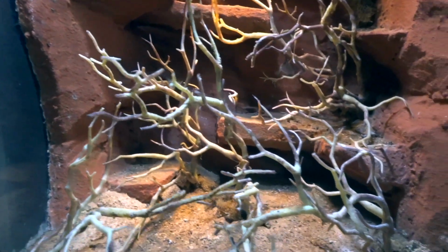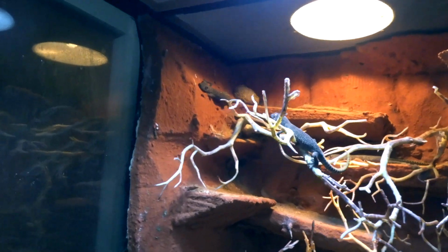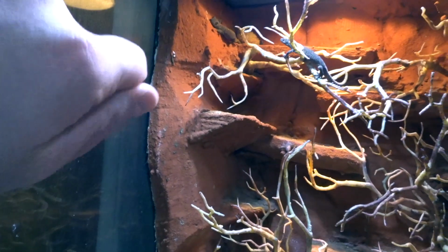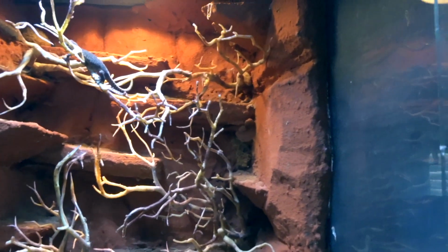I pick it up and clean it up from time to time, but it kind of gets all over the place. Every once in a while it's nice to take a toothbrush and mist everything, scrub all the rock work, and clean the glass. But yeah, very low maintenance.